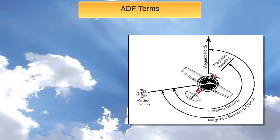And, well, before we get into the meat and juice of this instrument, we do have to cover some basics and some ADF terms that you will have to become acquainted with. There are 3 really. One is MH, the other one is RB, and the last one is MB. These 3 constitute a formula that we will eliminate as soon as you get to know it, because there are easier ways than using the formula. And that's probably why most pilots find this instrument not easy to work with and prefer not to use it, while in reality, this instrument is pretty easy altogether.